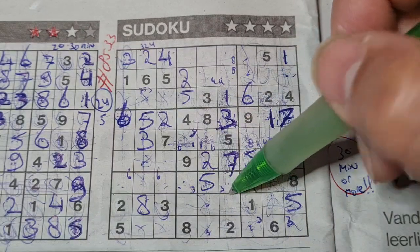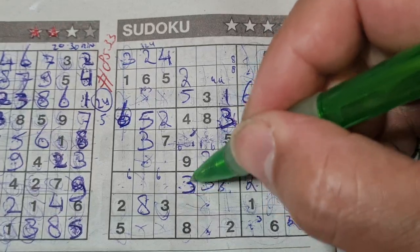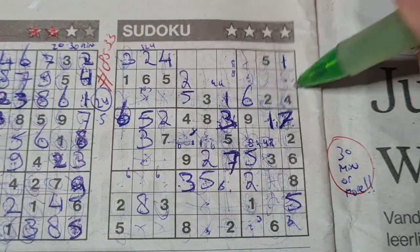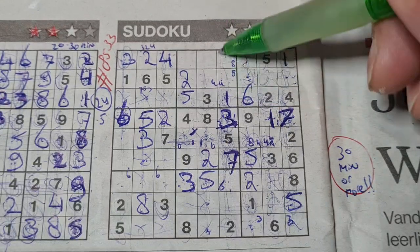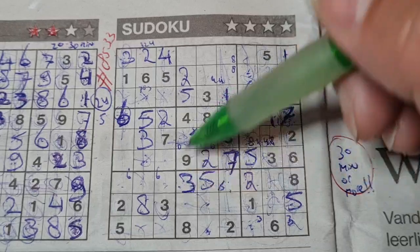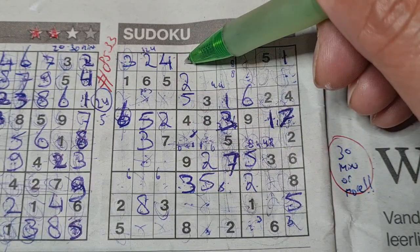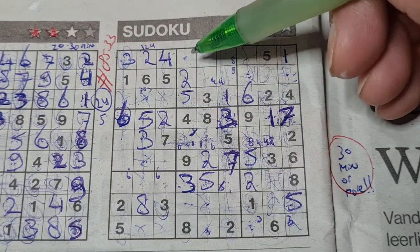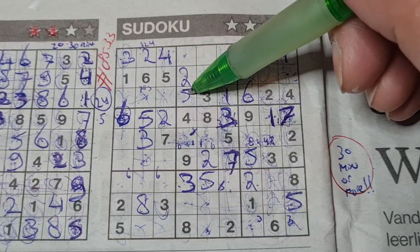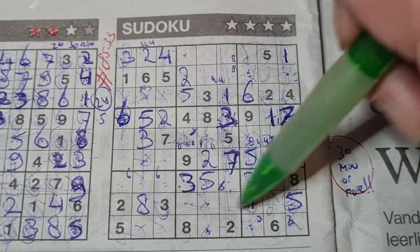Mark those 2 boxes with 3. We have a 3 in this column, so no 3 there. 3 should be there. Need a 3 here also. 6, 1, and a 7. I need a 7 here. 6, 1. No 1 here.